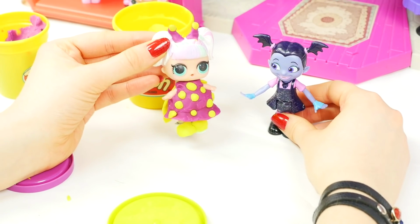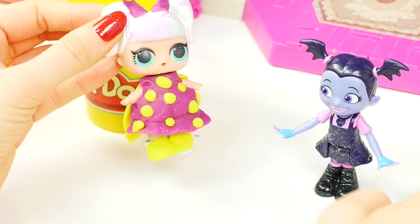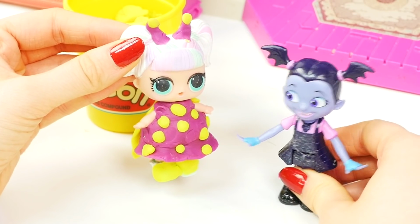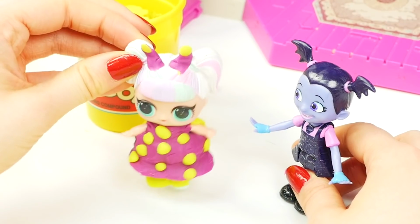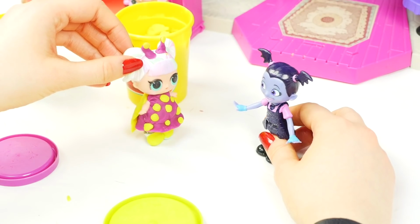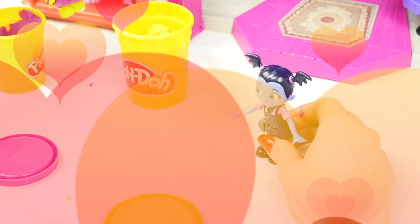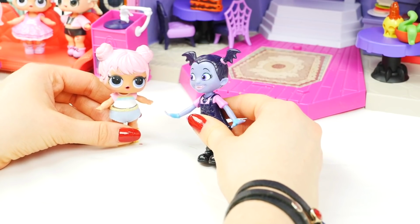Ta-da! There's the finished look. Whoa, I feel like a little bug. Woo! Okay, Unicorn, now it's time for you to get ready because at the end, we're gonna have a fashion show! Ooh, I love fashion shows! Okay, alright, who's next? I'm just gonna fly over here. Oh, I'll go next.